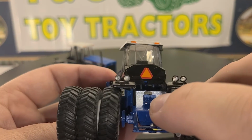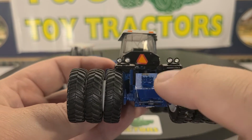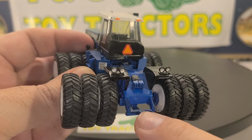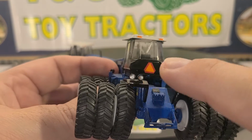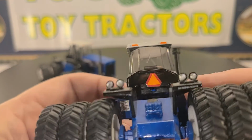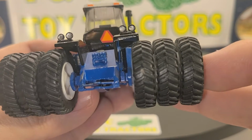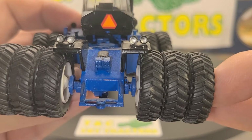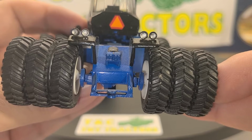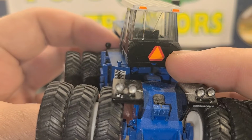So, you got your hydraulic outlet, your hydraulic remotes here on the back. And then, like I said, you got your realistic drawbar hitch back here. And then you got your lights back here on the fender. Something cool I'm just noticing. So you got this decal there on the back fender. And then you got your SMV back here.